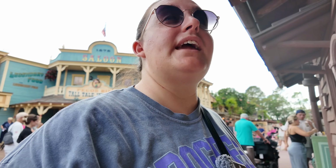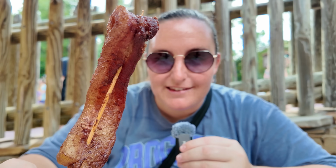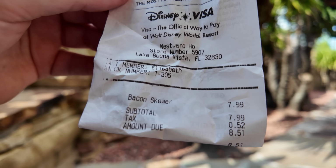Can I please get the candied bacon skewer? Can I get it without the chips, please? Yeah. Anything else? That's gonna be it. Success. We have got our bacon skewer here, and you were right on. It costs $2 cheaper, so it's $9.99 with a bag of Lay's and $7.99 without.